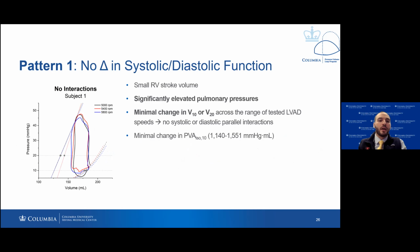Let's zoom in on some of the individual pressure volume loops. So this was subject 1. As I mentioned, he had pulmonary pressures of 40s over, I think, teens. You can see here that the end-systolic pressure volume relationship is not changed all that much across 800 RPM speed changes. While there is maybe a slight difference in the V20 index, by and large the slope of the end-systolic pressure volume relationship is not too different between the tested LVAD speeds. Similarly, the V10 index, all the way down here, is unchanged across the range of speeds. There's no change in the width or height of the loop, and as a result, stroke work doesn't really change across the range of LVAD speeds that we tested.